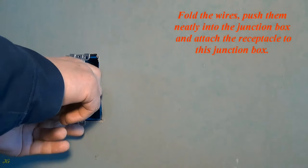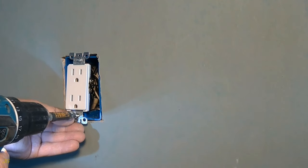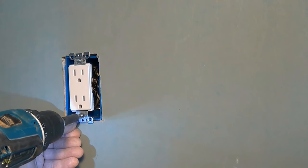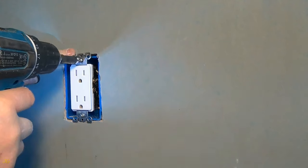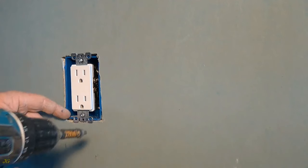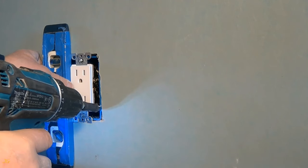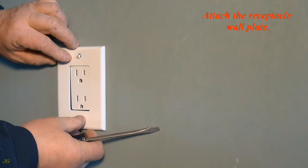Fold the wires. Push them neatly into the junction box and attach the receptacle to this junction box. Level the receptacle. Attach the receptacle wall plate.